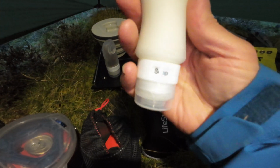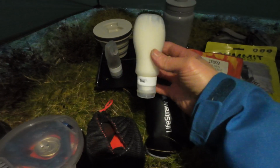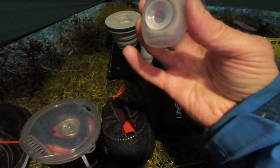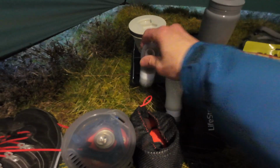I know it says soap on it, but yeah, they're just handy for, you know, I like a milky coffee. And in there I've got some coffee granules. I just keep them in there, keeps them dry. And then behind here we've got this.